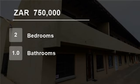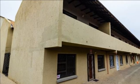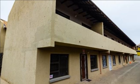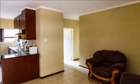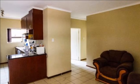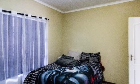Welcome to this two-bedroom townhouse for sale in Universitas, Bloemfontein, Free State, South Africa for R750,000. This property is literally walking distance from the University of the Free State. The property offers two bedrooms, full kitchen and living area. The unit can generate an income of R6,000 or R7,000 per month due to its location.